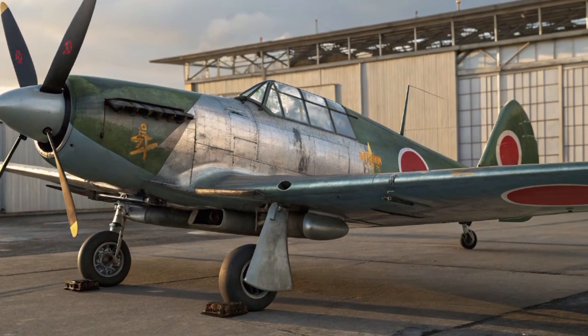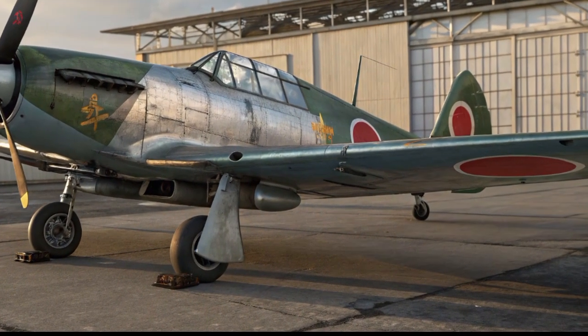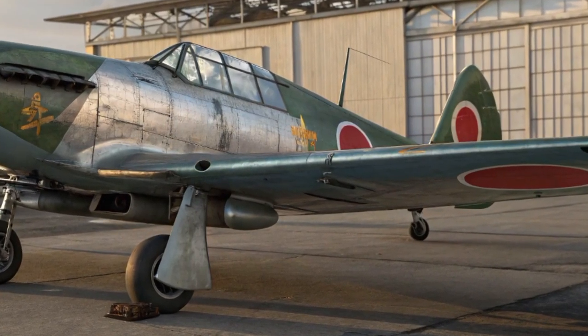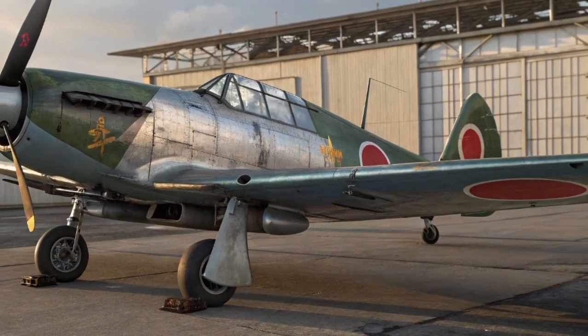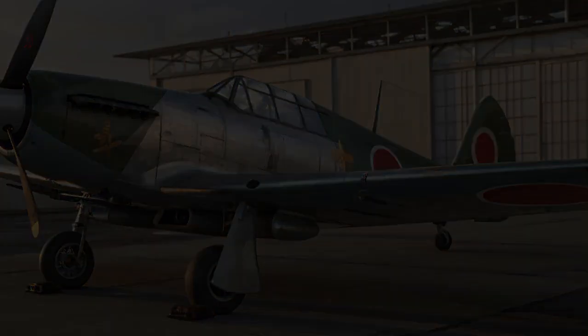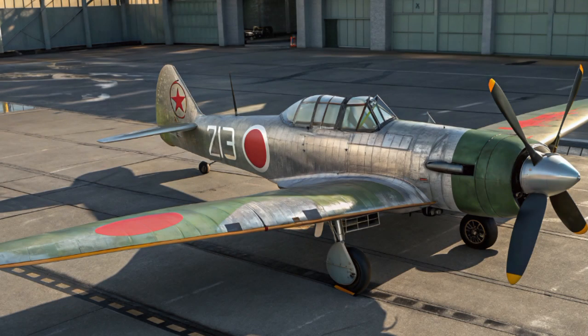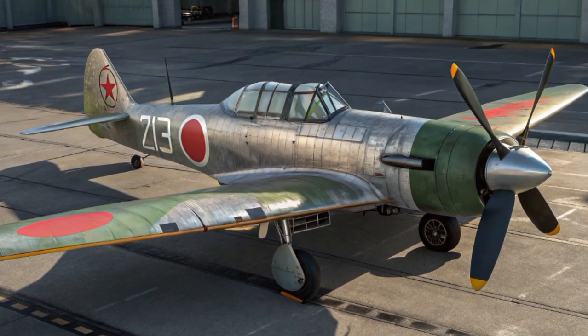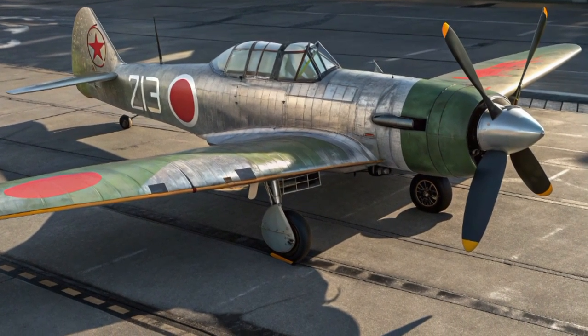Today, we're going to explore one of the most unique and misunderstood aircraft of World War II, the Japanese Kawasaki Ki-61 Hien, known to Allied forces by the code name Tony. This fighter stood apart from nearly every other Japanese warplane of the era, not just because of its design, but because of its performance, origin, and the mystery it created during its early encounters.